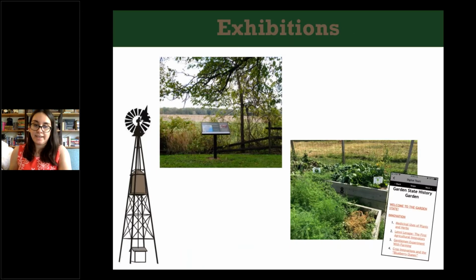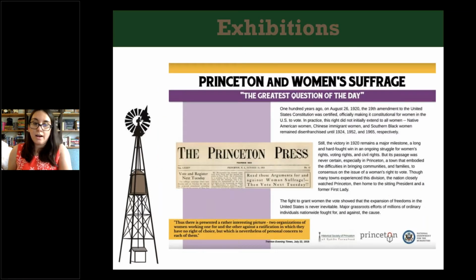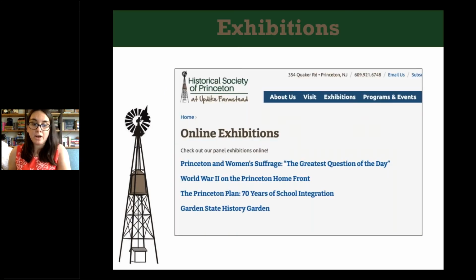On the exhibition side of things, the grounds at Updike Farmstead remained open for visitors, allowing access to our outdoor farmstead history trail interpretive signage and our digital agricultural history exhibit, the Garden State History Garden. We also pivoted our planned 19th Amendment Centennial Women's Suffrage exhibition, which was designed to be a panel exhibition at the Princeton Public Library, to a digital format that is freely accessible online. And we put our past Princeton Public Library panel exhibitions online as part of our History at Home offerings. These exhibitions, once digitized, reached 700 people last year.